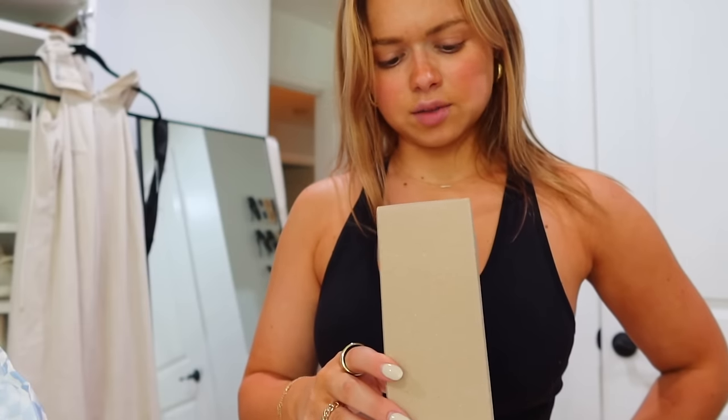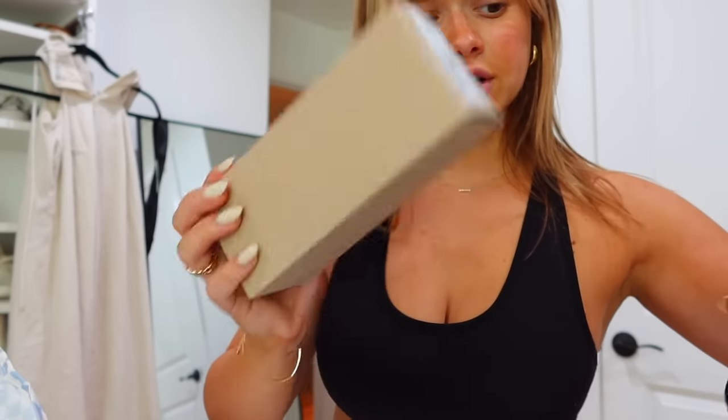I'm gonna put them on my sunglass holder. Cute little case too, I love that. Oh, it actually says black, dark green. So I guess they're a dark green color.